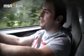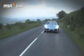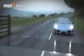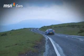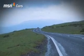There's no getting away from the fact that, as stripped out road racers go, this is one of the best in the business. In many ways, the 430 Scuderia is the ultimate Ferrari. It's just a shame that £170,000 starting price and the lengthy waiting list means only a select few will get to sample one of the best Ferraris ever made.